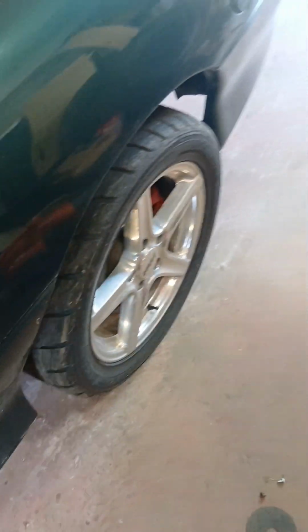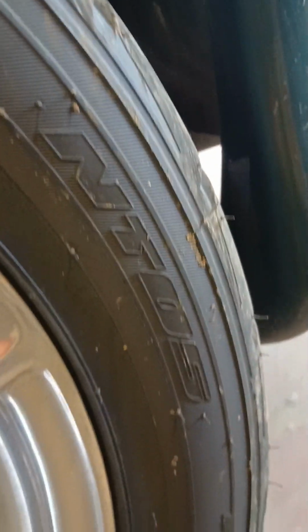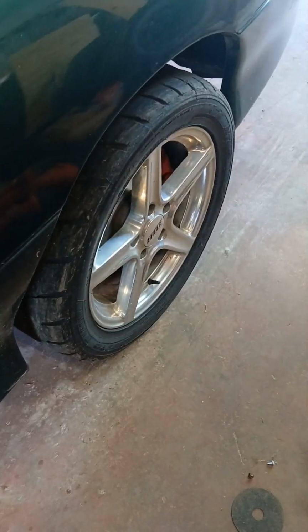So it's got the Nitto NT05, 275, what is it, 275/40 ZR17. That's what this is. And they're not the 555, they're the NT05. These are a much cheaper radial tire, but those are just to drive on the street. I mean, when I don't have slicks on this thing.